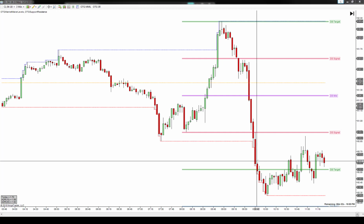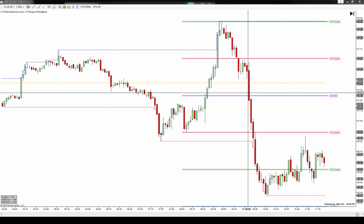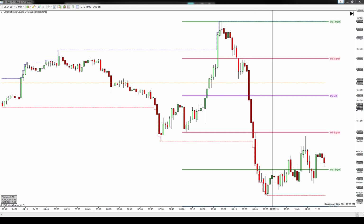So again, my initial entry today was 61.84, and my final target was 60.59. So 61.84 minus 60.59, that is a 125 tick CL trade. Now we did not do that on 2 lots. I ended up averaging in on a breakthrough of settlement at 36, and my average in was actually 34. That brought my total price down to 59, and that's where we carried those 2 lots down for 100 ticks.